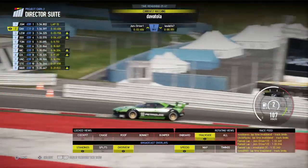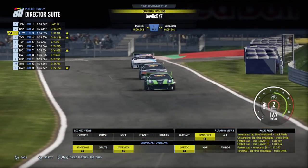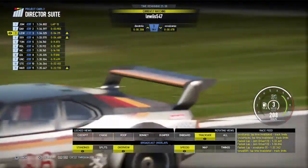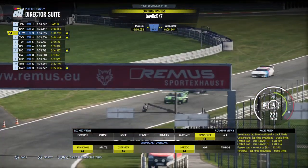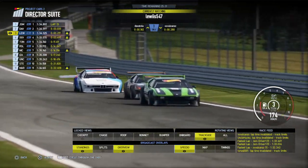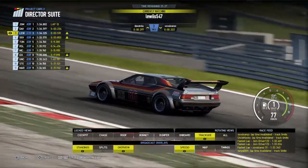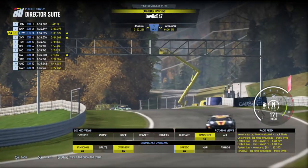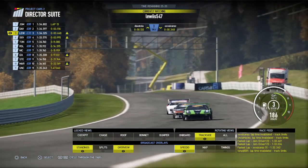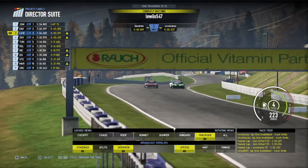I'm going to jump back to your leaders because this is all starting to tighten up now. It's going to become a three-way fight for second place. These boys will not be giving up positions easily though. Now is Lewis going to have to go defensive yet? I don't think, not this time round. Lewis is still looking to make the pass on Dav. It's going to have to be now or never.